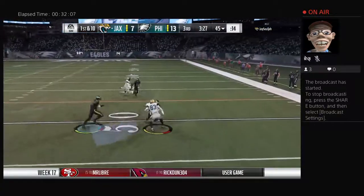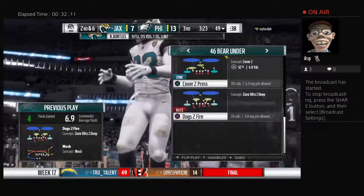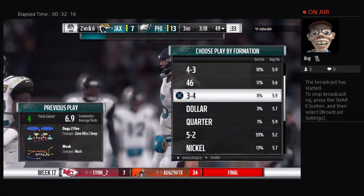Shotgun now for Bortles. And Brate, the tight end's got it. And he'll be brought down just shy of midfield at the 49-yard line. That throw good for 4. It's second down.